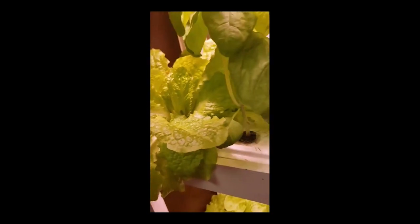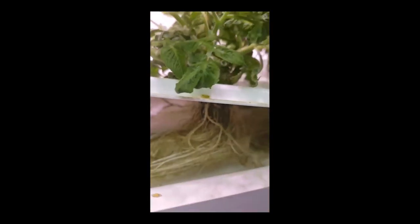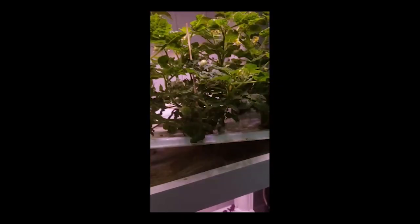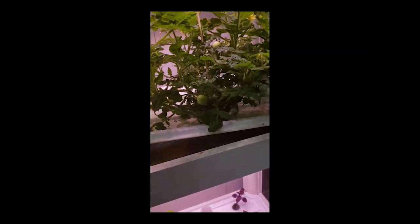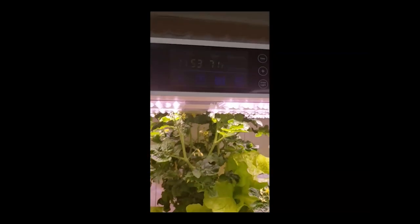If you're wondering how things will grow, I want to show you the root system of the tomatoes. I've actually had to prune it because the roots had gotten so thick and so large, and you can see those are some nice strong roots, and the tomatoes are doing really well. I'd like to try some different herbs. I've done cilantro, different types of basils, and obviously different types of lettuce. The unit's really easy to use. It's got this handy little display. It tells me the temperature, the tank, the time, and the growth cycle that I have on.